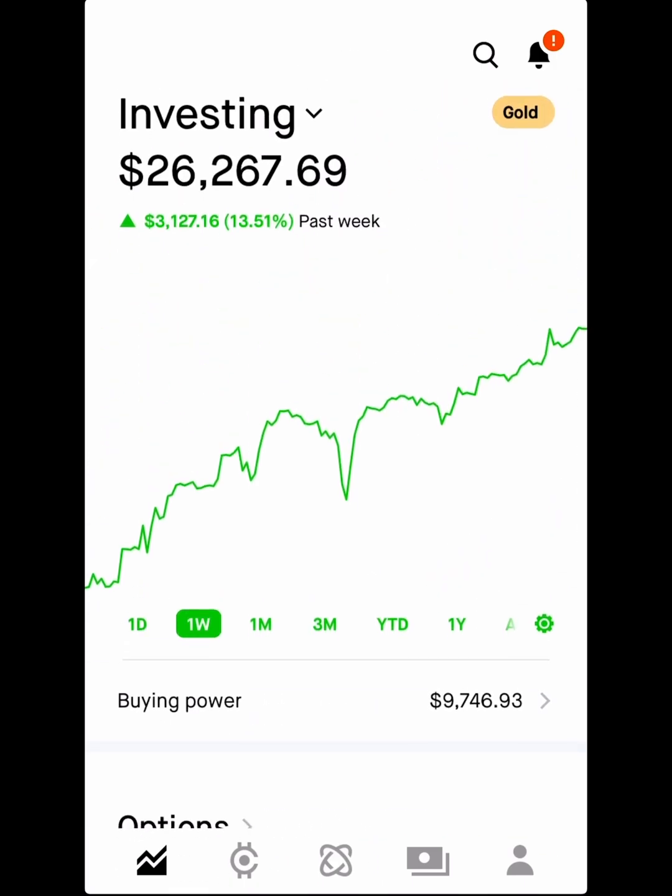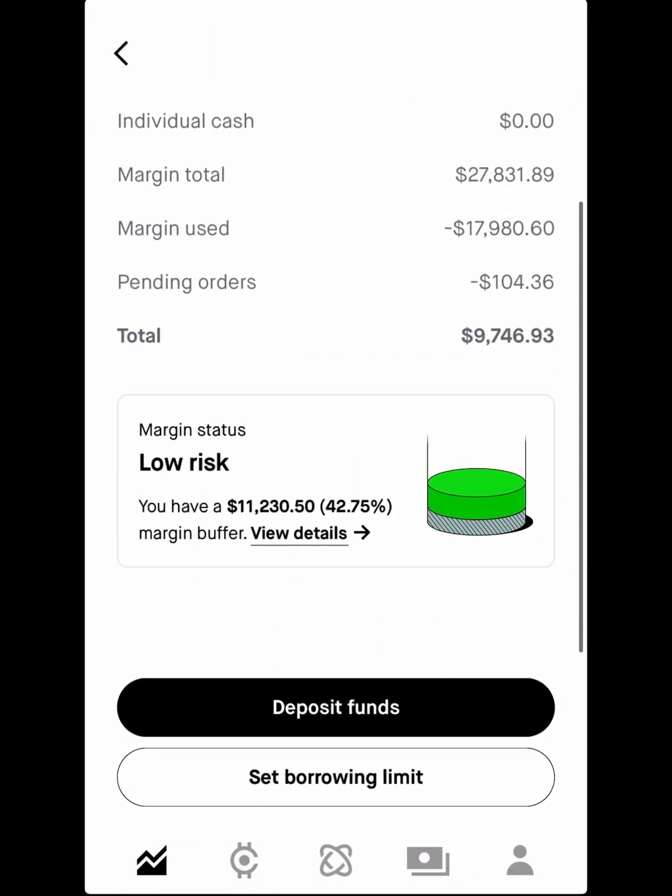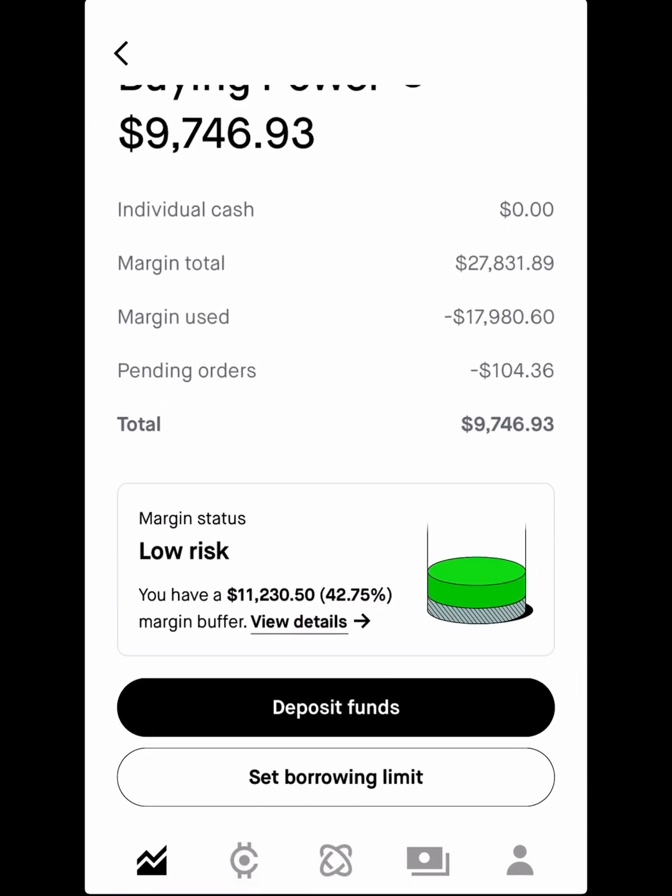If anybody is using margin, just a disclaimer, be super careful with it. If you don't have funds in other accounts or in your checking account to cover margin or to sell assets, definitely I wouldn't mess with it. But for me, I'm not too worried about it. My margin buffer right now is 42.75%. My goal is to try to keep that above 30%.